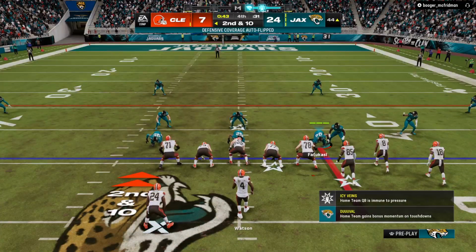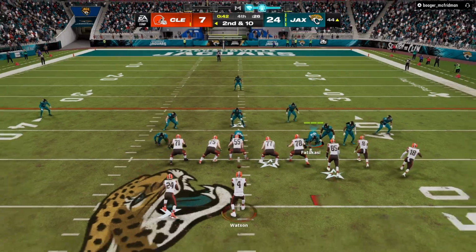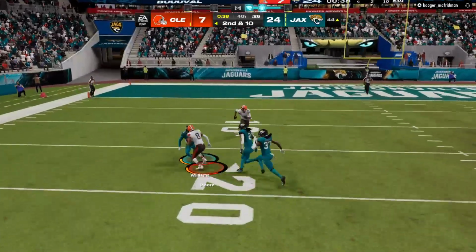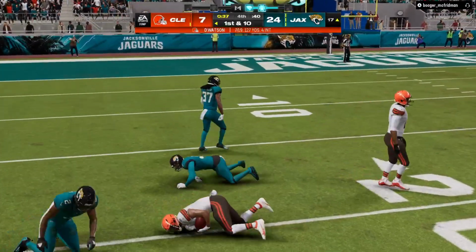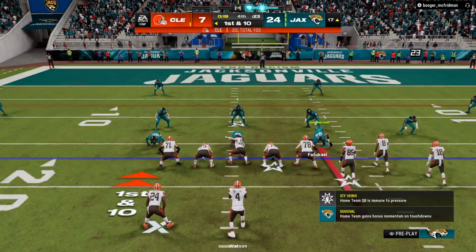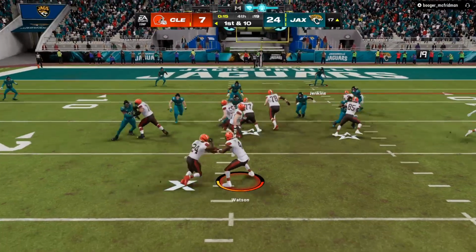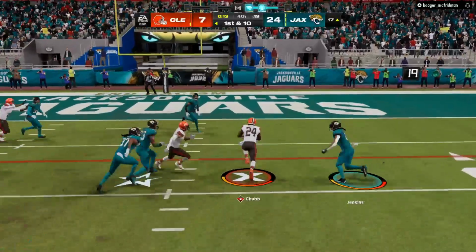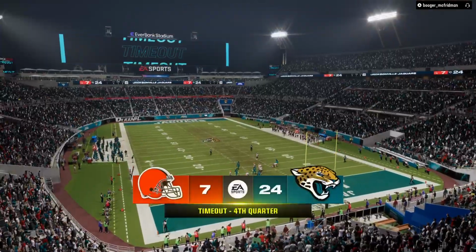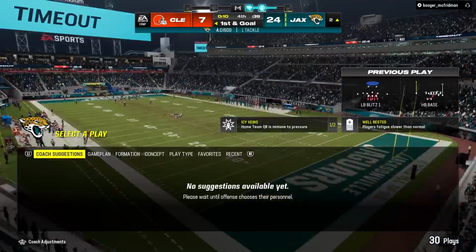Now a second and 10. To the air yet again, Watson. This will be caught downfield by Moore. And he's going to have another first down as the tackle's made at the Jaguars' 17-yard line. First down, Brown. They go up the middle with Chubb. And he'll be taken down at the 2-yard line. And a timeout coming in. This will be their final one with 10 seconds remaining.